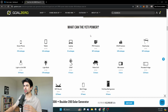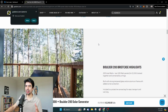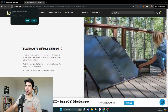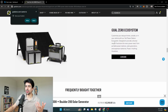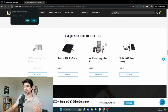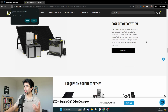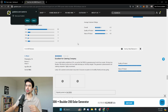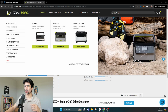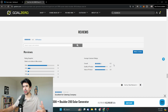What can this power? It can power smartphones, tablets, laptops, headlamps, grills, light bulbs, microwaves. So you could live off of this thing, basically. It seems like if you have a small home, for $2,200 you could power your mini home. That's actually really important. Wow, super cool. This is one of their best-selling products. It's an offer. So that's a really good thing to keep in mind for your store: creating an offer similar to this that incentivizes people to buy more.